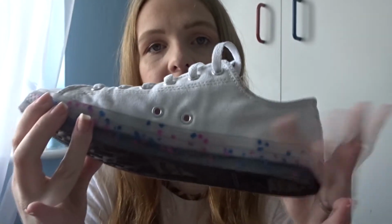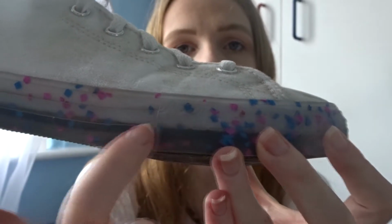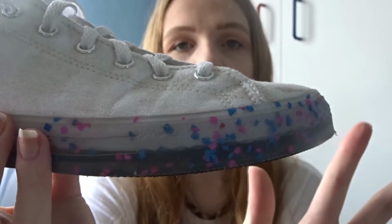shoes. So they are plain white, they're a little bit grubby white now, and they don't have the rubber toe, it's fabric. And then the sole is clear, and it's got these blue and pink like confetti in. I really, really like them.